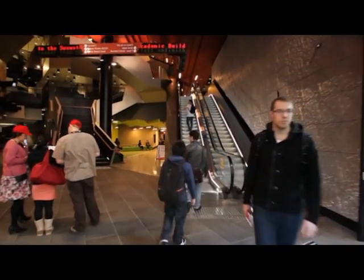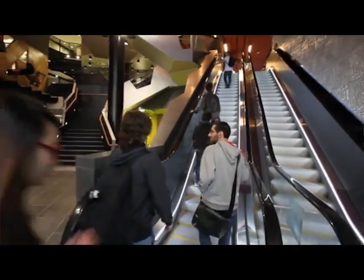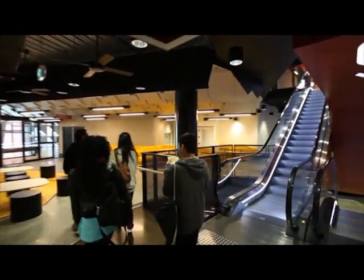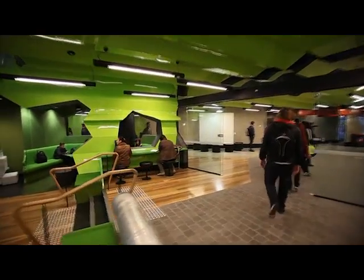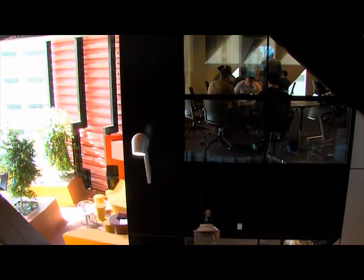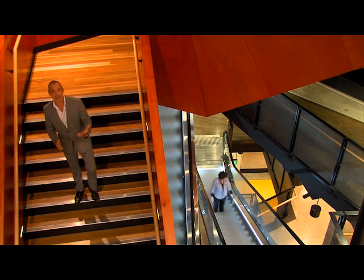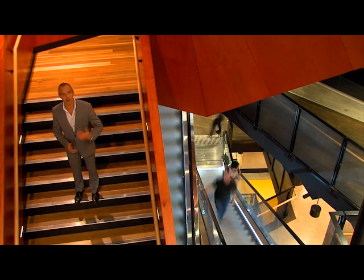Integral to a high-performance building such as this are sustainable outcomes, and the Swanston Academic Building has been accredited with a 5-star Green Star design rating, which represents Australian excellence in environmentally sustainable design. Not only does this allow RMIT to lead by example for their students, but also future-proofs the building against rising operating costs. While there's no denying the building looks fantastic and works exceptionally well, the journey to get to this point was extremely challenging.